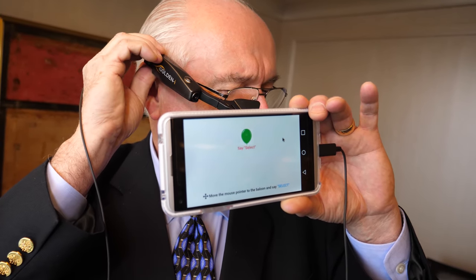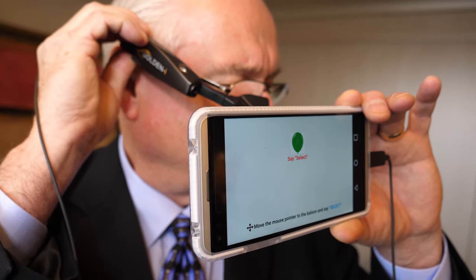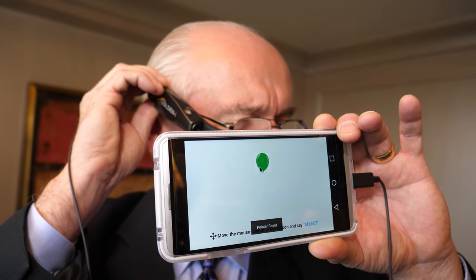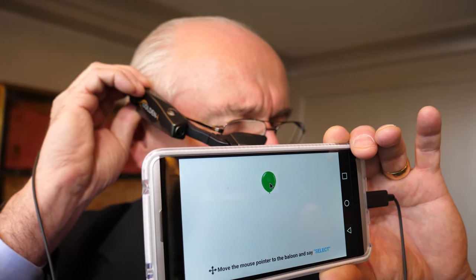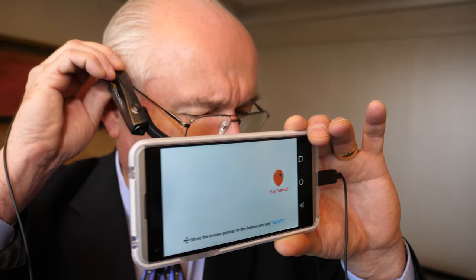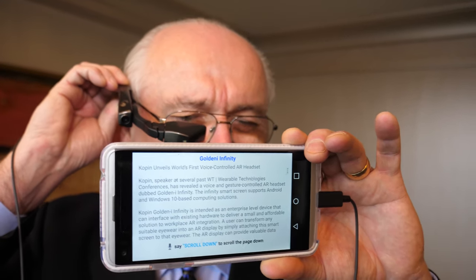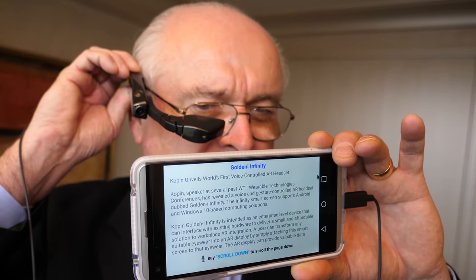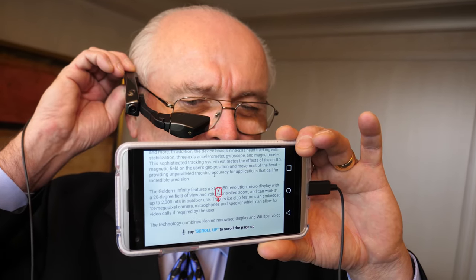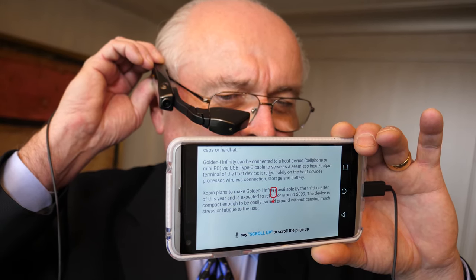Pointer left, moves to the left. Pointer reset, select, pointer right, select. Now I can say scroll down. Scroll down. I can say scroll up.